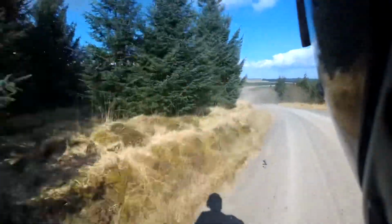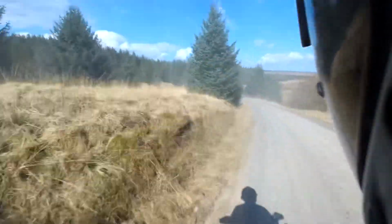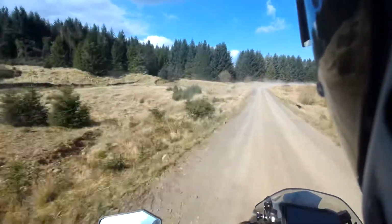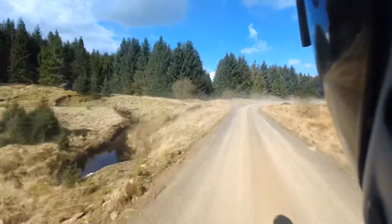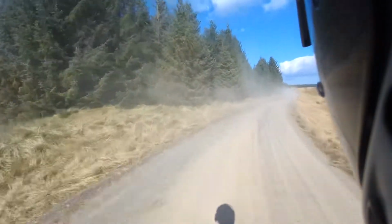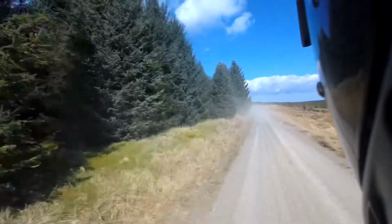Just bang it down a gear then. Gotta be careful because you can soon come out of the corner and, before you know it, traction control lights up as the enduro mode fights the gear and the back end spins up and you're doing 80 odd. And it's like, nah, you don't want to be doing that.